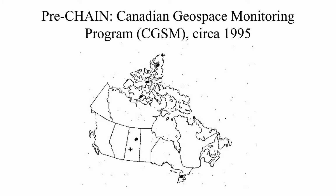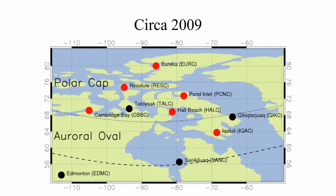So prior to CHAIN, John McDougall operated a number of Canadian Advanced Digital Ionosondes in the Canadian sector, given by these dots and crosses here, as part of the Canadian Geospace Monitoring Program, which began in 1995. Fast forward to 2009, CHAIN was developed and took over operation of the Eureka, Resolute, and Cambridge Bay CADI systems that were originally deployed by John McDougall, and expanded to also include a number of systems in Pond Inlet, Hall Beach, and Iqaluit. All of these systems would be co-located with scintillation quality GNSS receivers, and a number of additional sites with just these GNSS receivers were also deployed.